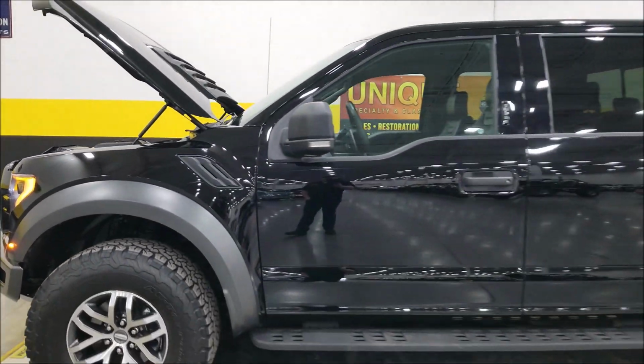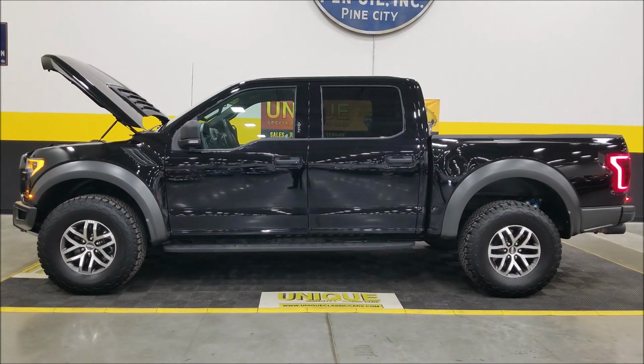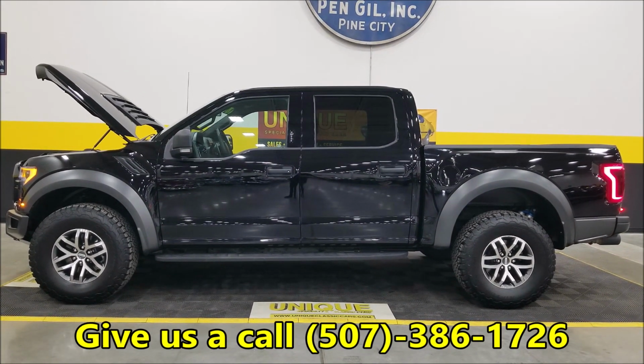So you've got a 2018 Ford F-150 Super Crew Raptor, Shadow Black, a little over 30,000 miles, clean Carfax.